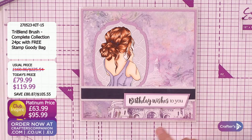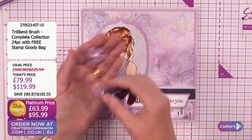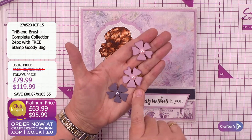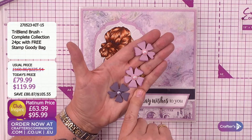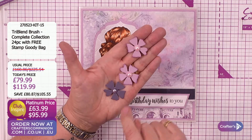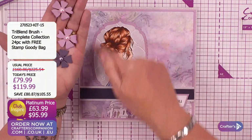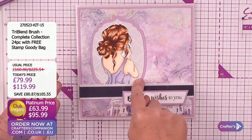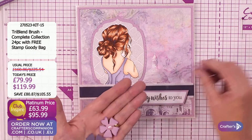Birthday wishes on there, and then I'm in love with this one at the minute. This die is from our recently launched wildflower collection. And I just love the shape of it, absolutely. So these were just some scraps. The lilac is what came out of the centre. You saw that I'd taken that piece out, always used for other things. I've cut this shape out of it as well, rather than cutting into a second piece.